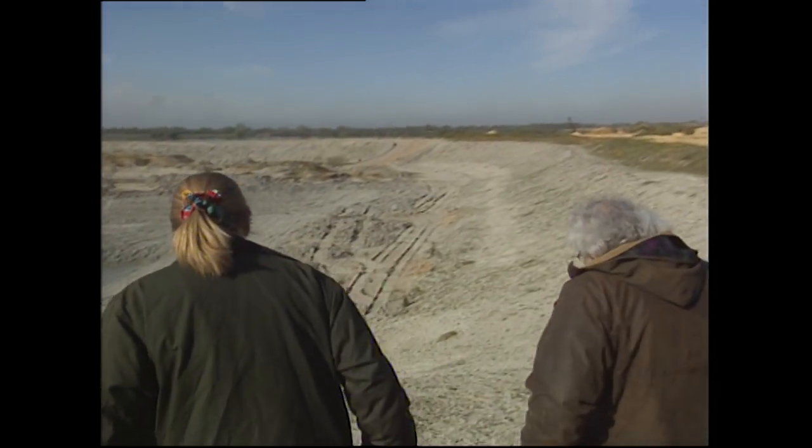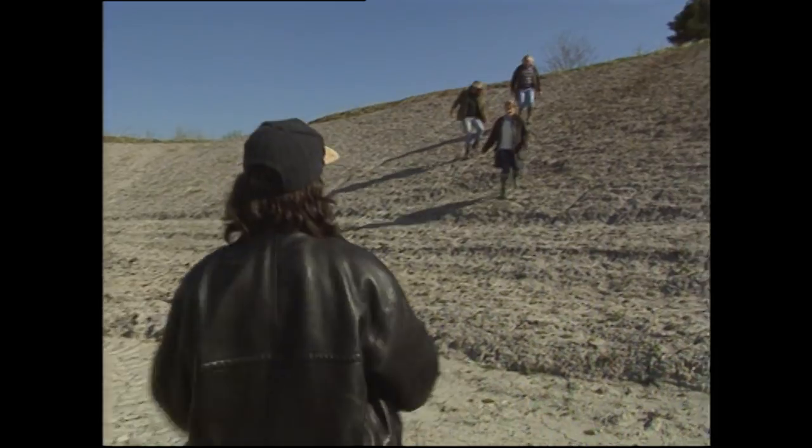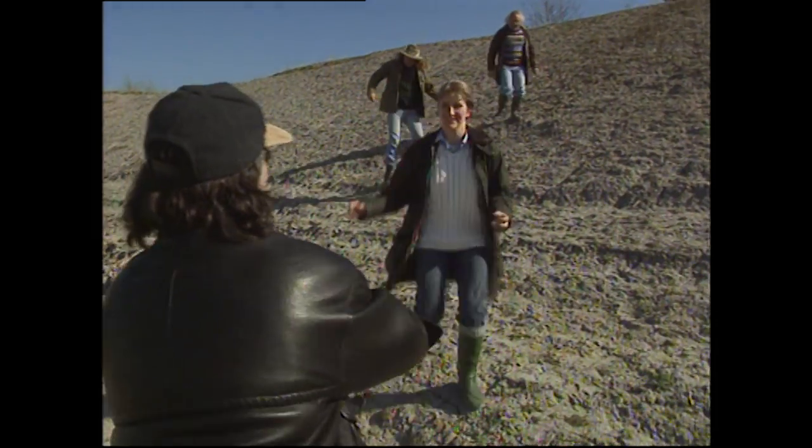It's a good job it's not raining. I hope it stays like this. We'll drown if it rains. We need our abseiling kit, don't we, Dan?